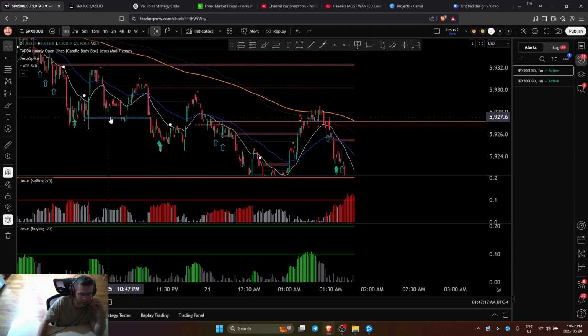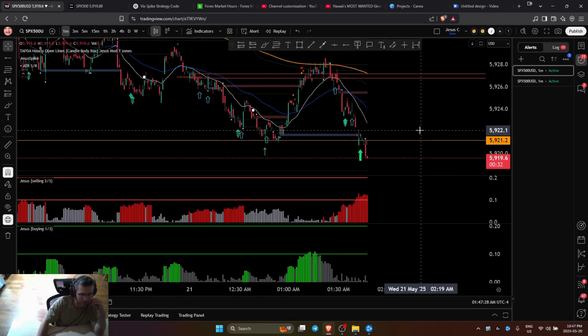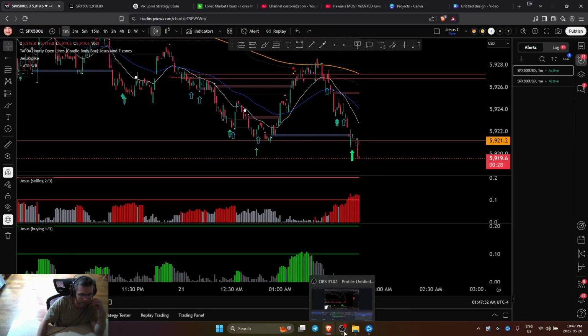There's this here too, that ATR indicator. You could be using that as a reversal point. But yeah, just really interesting what happens there. So anyhow, just wanted to add that to the last bit of the clip I was making.